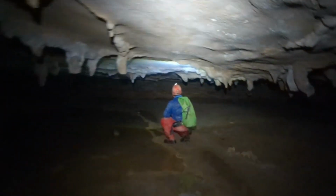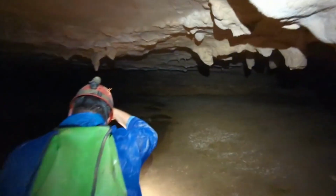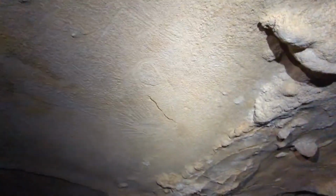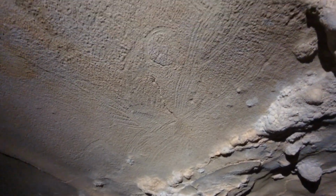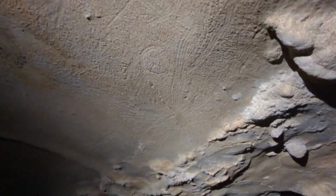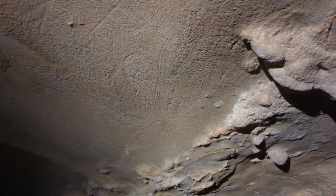All right, so let's go check out this one over here that Jason just found. As we get closer, I'm going to turn my light off. There we go. It has like a belly on it. Let me turn my light off. Oh, wait. There we go. You can actually see that really good. And again, these are Native American mud glyphs. They probably used their fingers to draw these in the ceiling about 1,500 years ago.